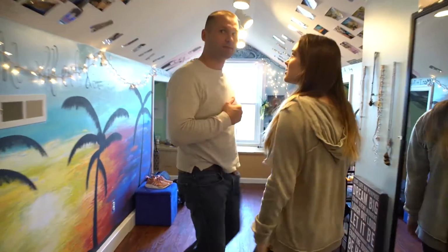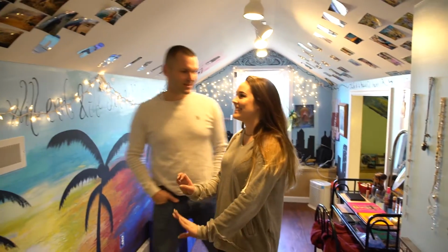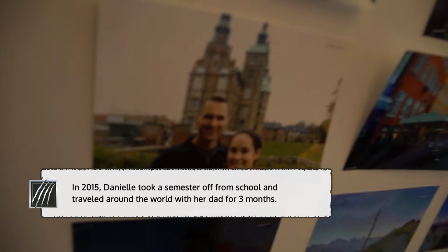Man of many words. Okay, so as part of the tour, I want you to see the coolest 16-year-old young lady's room in the universe, at least in my opinion. So come on in, because I want to show you around. All right, Danielle, break down the elements of the room that make it awesome. These are all my traveling pictures from when me and Dad traveled for 3 months. There's no other pictures in here except the traveling pictures.